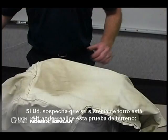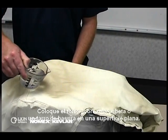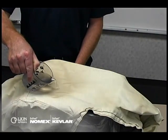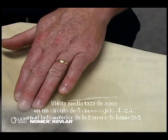If you suspect your moisture barrier is leaking, conduct this field test. Place the liner over a bucket or wastebasket on a flat surface. Pour 1/2 cup of water on a randomly selected 2-inch circle on the outer side of the moisture barrier.